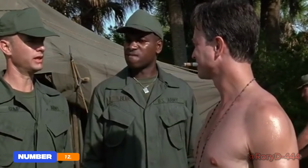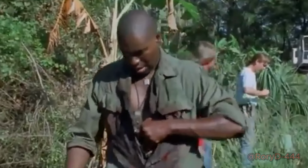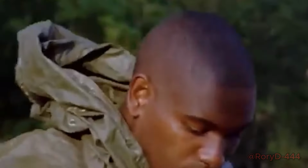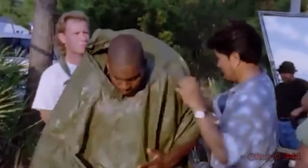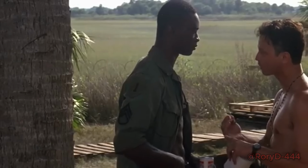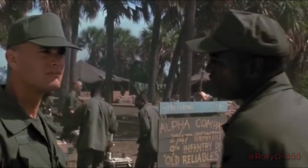Number 12. Prosthetic lip. Benjamin Buford, Bubba Blue, portrayed by Mykelti Williamson, is one of the standout supporting characters in the film. Known for his distinctive speech and large bottom lip, Bubba is a key figure in Forrest's time in the Vietnam War and his shrimp business venture. However, the iconic look of Bubba, particularly his protruding lower lip, was not something Williamson naturally had.